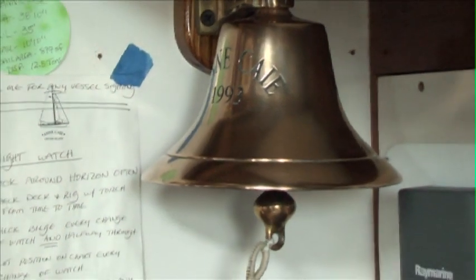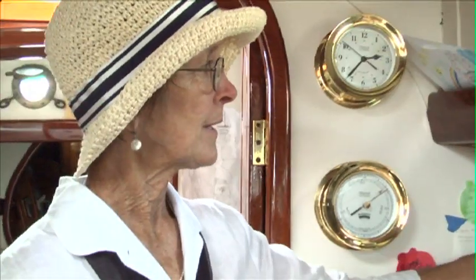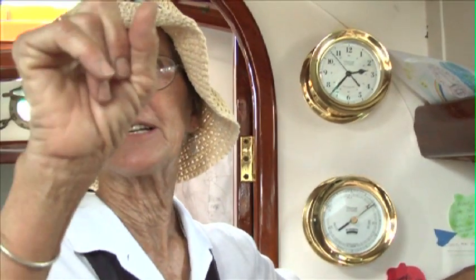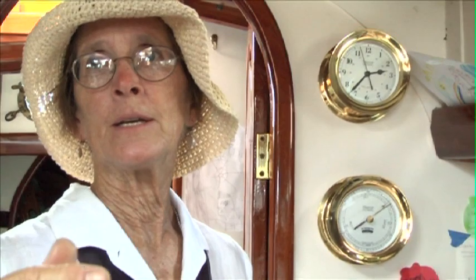That's not a decorative piece. This is used in the fog, at which time it comes out of its bracket here, and there's another bracket on deck that it goes into, and every minute in the fog you ring the bell. That way, it's another way of letting other ships know that you are about. You can also use a horn.